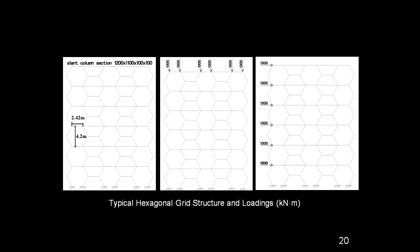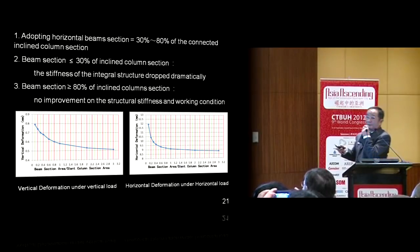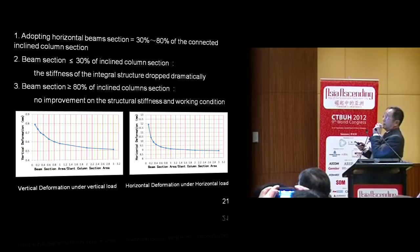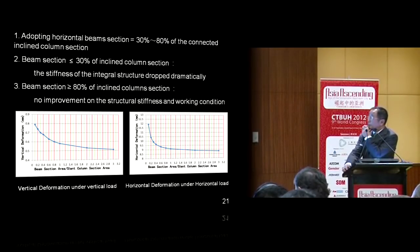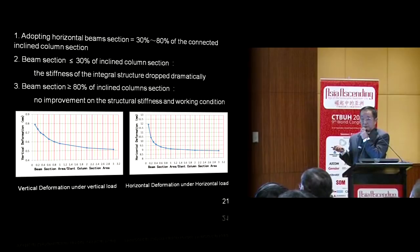This is the plan, a typical structure, with the vertical loading and the horizontal loading. We can find that if we take the beam section size as 30 to 80% of the inclined column section, it will be much better. We can see the vertical and the horizontal. Using areas like this will be very beneficial, keeping the whole structure stiffness without big change. But if we increase the beam size, there is almost no contribution to the whole structure.